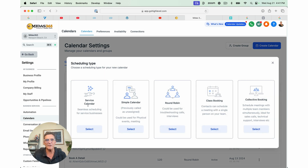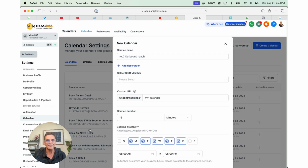This is just going to be a service calendar, but you can build a simple calendar, which is physical events, meetings, round robin. If you had a team of people and you wanted to rotate who gets the next appointment, you can build a round robin calendar. There's a class booking for meeting with a single person on a team. And then there's a collective booking where you can have multiple salespeople on a booking. But we're just going to choose service calendar here for now.